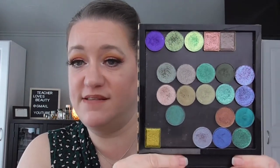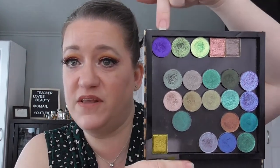Okay, next up is for Cheetah Girls, any animal print. For that, I pulled in this Tarte palette where I had a whole bunch of my special singles in it. My goal is to use this No Pan Left Behind style. So far, I've used all of these up here on the top row. Let me give you swatches.